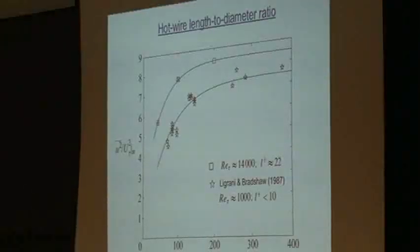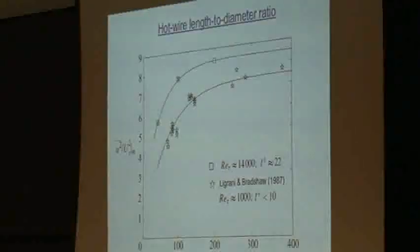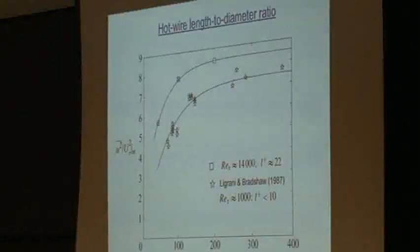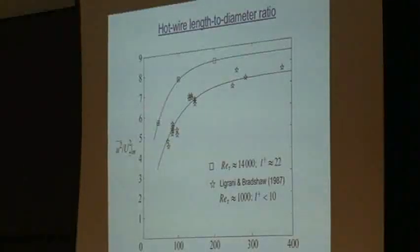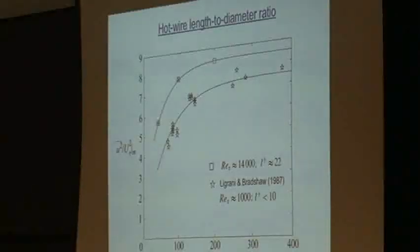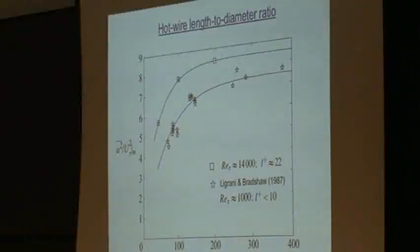And the other issue, which isn't really well understood, is the effect of length to diameter ratio. Hassan will talk a little bit about our ISET initiatives. It raises interesting questions because different groups have different approaches, and the wire geometry, how you attach it, these sorts of things. Obviously there is a heat wave due to conduction, and the effect of that is basically to reduce your frequency response.